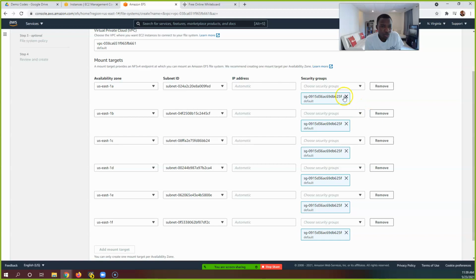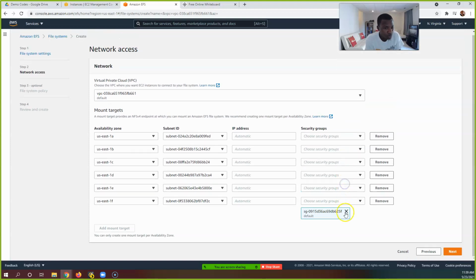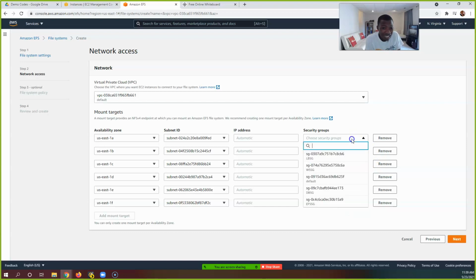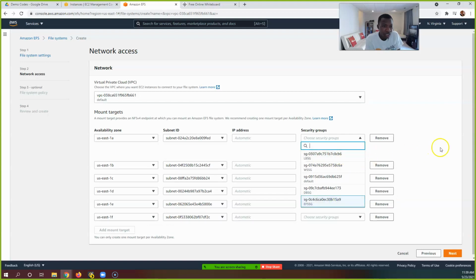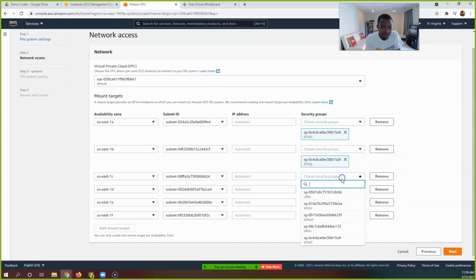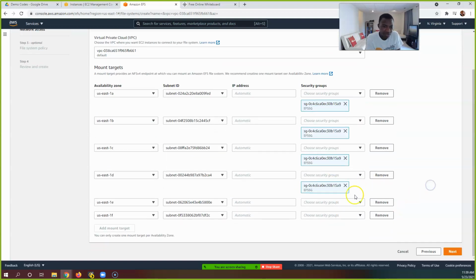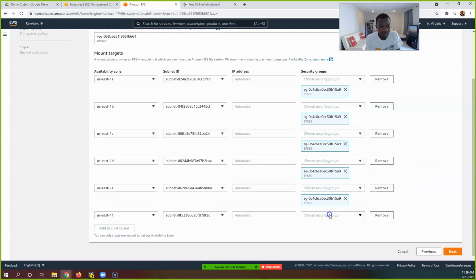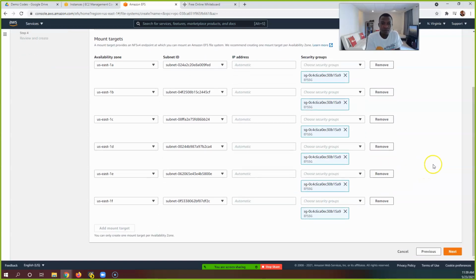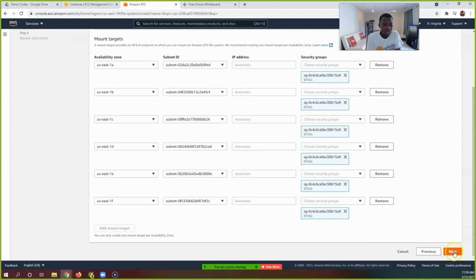All right, let's go ahead and close. Remove all of this. Security groups, remove. Look at what I'm doing, guys. Remove, remove, remove, remove. Okay, now let's go ahead and add ours. EFS SG, look at that. Mine is showing up right there. EFS SG, click outside. Go to the second one, EFS SG, click outside. Third one, EFS SG, click outside. Do the same for the rest. Okay, all right, we're using our default VPC. Let's go ahead now and click next.